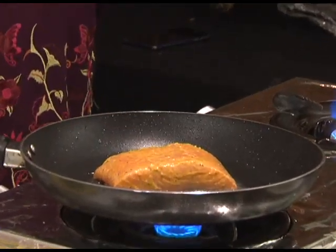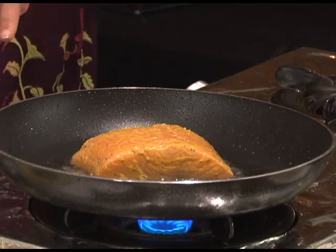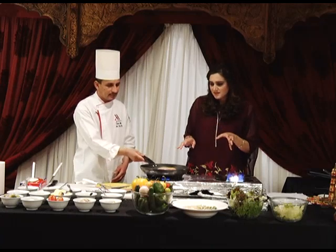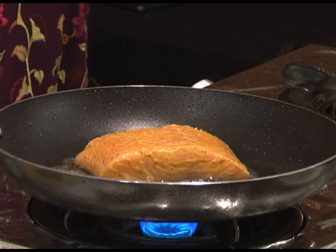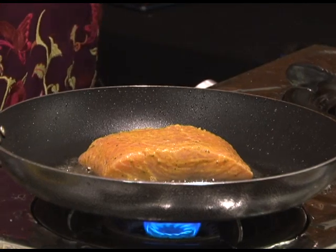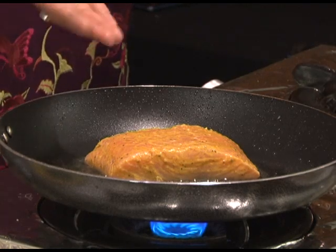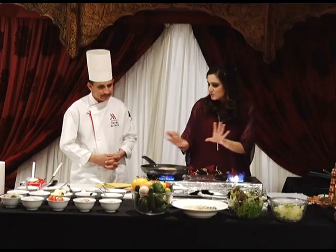Now your pan is hot, medium. See, it's curving. That's a sign. And don't move the fish around. Just jiggle it a bit. That's it. And leave it. Sometimes if the fish gets stuck to the pan, that's all right. After a while, when the skin is done, it'll automatically remove from its place. So you don't do anything to the fish.